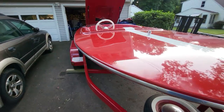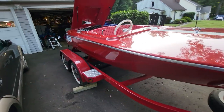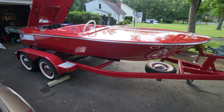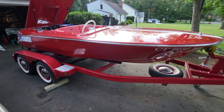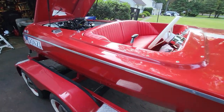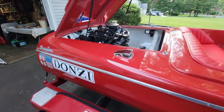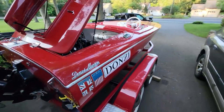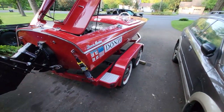So sometimes there's no words. This is what I do know. This is a 14-foot Donzi. It had a rotisserie restoration. It is going to Mystic, Connecticut, to the Mystic Museum. They started a new museum there with boats.